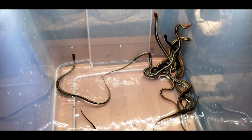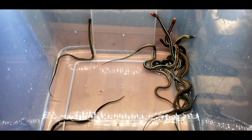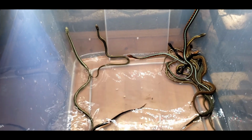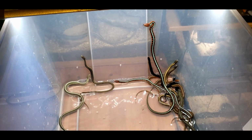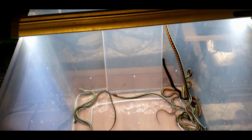So anyway, if anybody has any questions about garter snakes or is interested in what I may have up for sale, I do have some litters. I have a snow female that's about to birth, and I will have some more California red-sideds this year, as I believe my snake's gravid. I'll put them up on Morph Market.